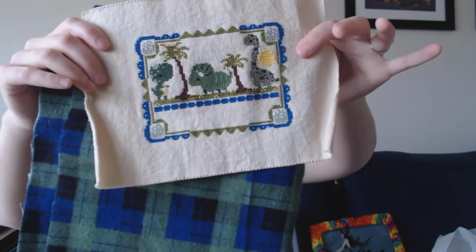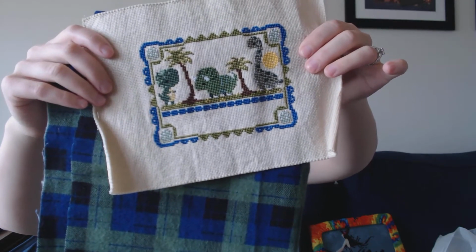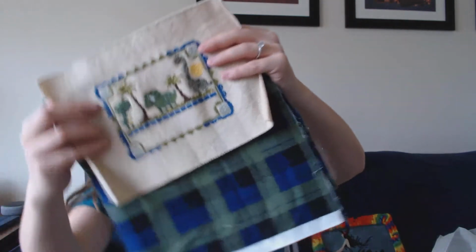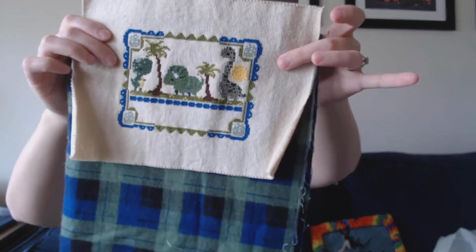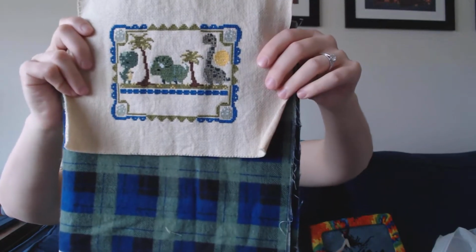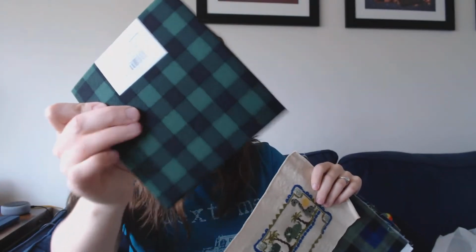Let me know in the comments what you guys think. I think that's going to be really cute. And then maybe also some burlap in the back, or a little burlap bow and some buttons. Maybe not a bow, just because, I don't know. But I think it's going to be super, super cute on this. Just picture it. Some this, and then some that, and then some burlap, and then some buttons, and it's going to be super cute. The other fabric I picked up was this one.